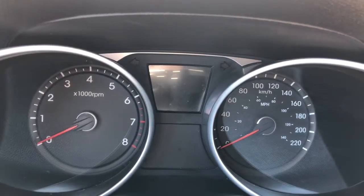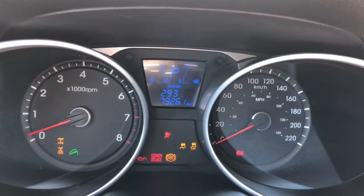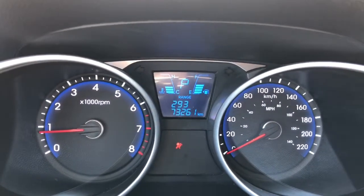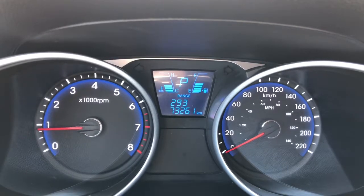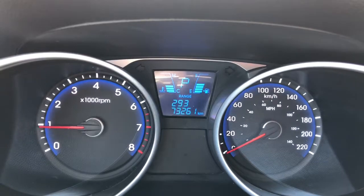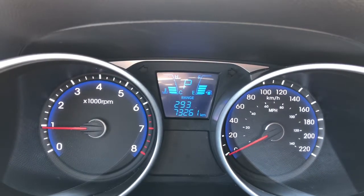Alright, we are now inside. Let's start her up. Alright, so as I mentioned, this is a 2015. It has 73,261 kilometers on it.